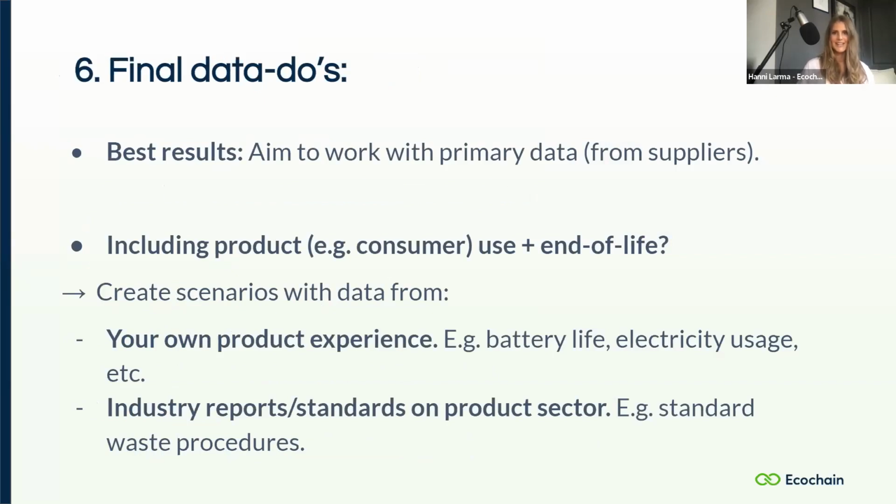Right. The final data do's. So I think this is a little bit touching upon how we can get the best results from the data that we've collected. So what is a way to ensure the best success of our data collection and what we want to use it for in our end product? Yeah. Well, as I mentioned already, ask for specific data from your suppliers on the environmental impact of their products. That's really important. Also, when you get that, often you get lower or, so to say, better results for the environmental impact than when you're using more generic references.